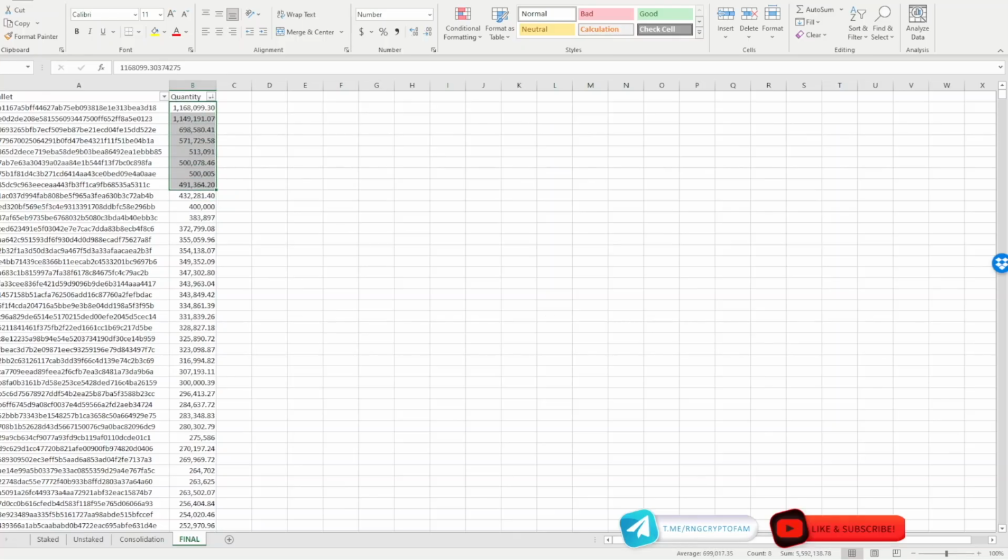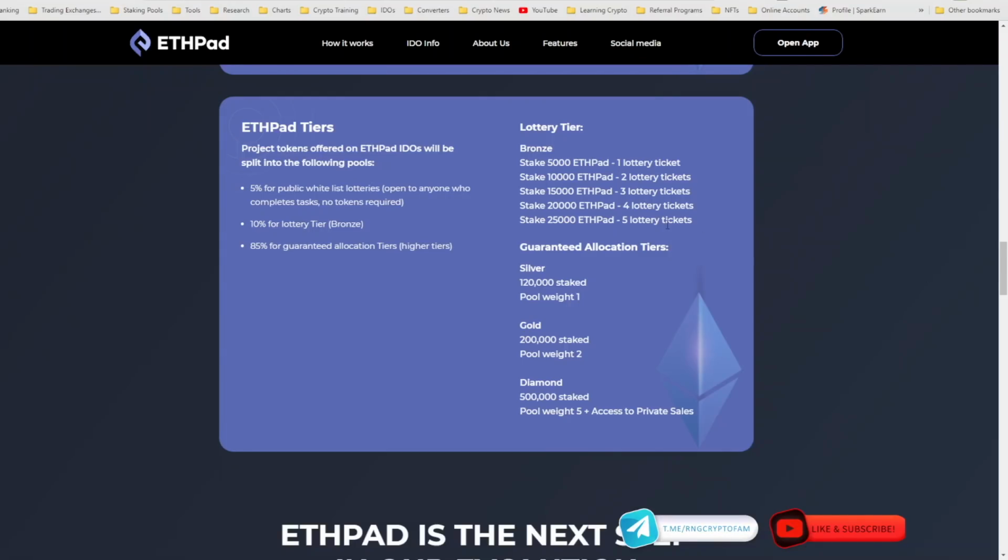Looking down here on the bottom at the count, you can see the count is 8. There are 8 stakers that are close to or in the 500K tier for ETHPAD. Let's think about that. Not to make this video long, but guys, 8 stakers in the diamond tier means a pool weight of 5, which is more than double the golden tier, for which I have been getting about $150 to $180 worth of allocation, versus more than 300 stakers with a pool weight of 2. Guys, 8 stakers with a pool weight of 5, which is double, right? I don't know what that allocation is going to be, but it's definitely going to be more than $180.